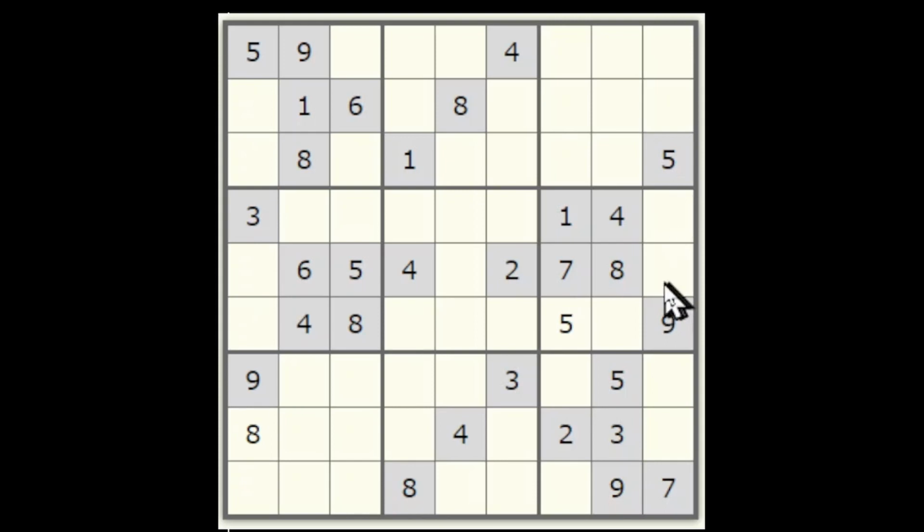We need a 2, 3, and a 6 for these three cells, and there's a 3 here and there's a 3 down here, so this cell will have to be a 3, and now we just need a 2 and a 6 for these two cells.